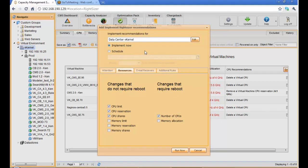So you select the area of the virtual infrastructure that you want to focus on. For instance, it could be a QA or dev cluster. And then you pick the different resources that you want to right size. You click one button and it goes right through the vCenter API and will automatically right size all of the VMs that are in that area.